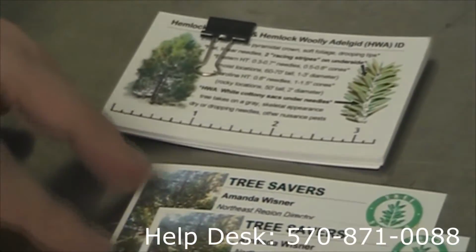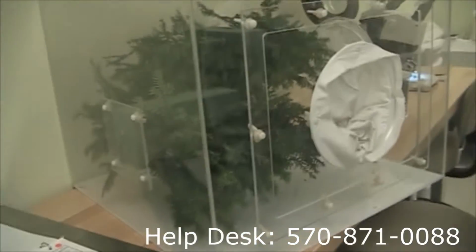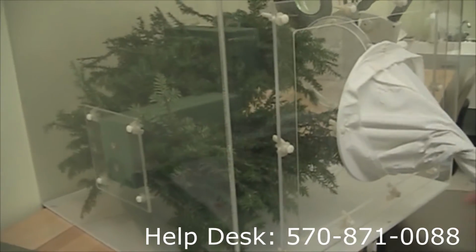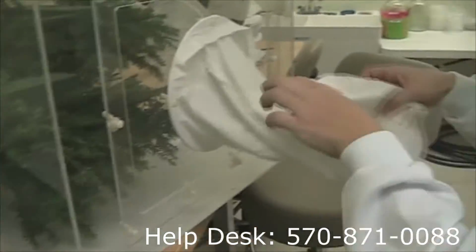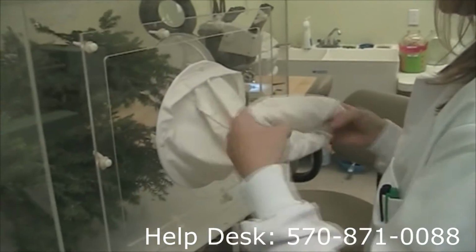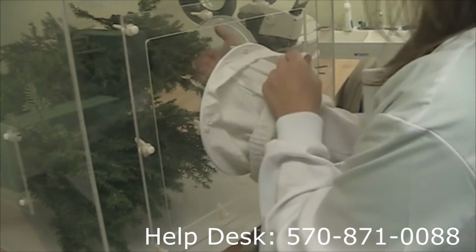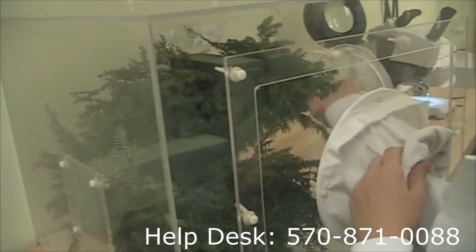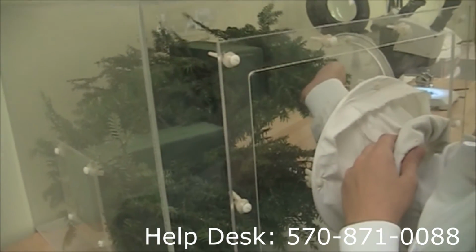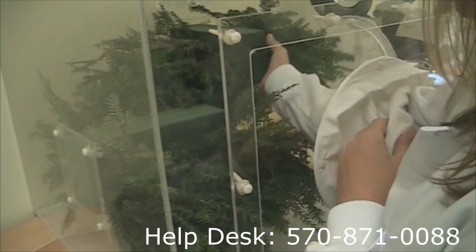Over here, we have our first rearing cage, and inside are the hemlock branches infested with Hemlock woolly adelgid. We roll this back, and this is going to prevent our beetles from escaping when we have them next week. And we reach in with our hands, preferably with gloves, and you basically can just maneuver the branches around and you'll see the beetles.